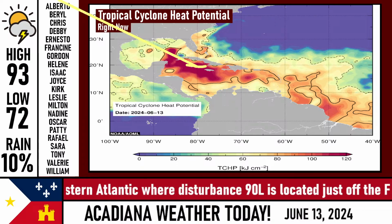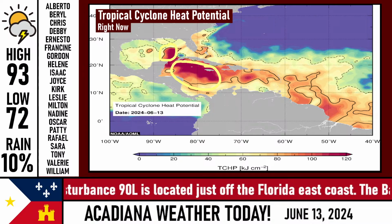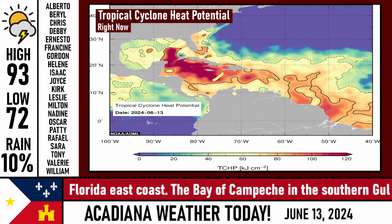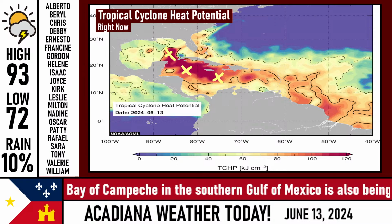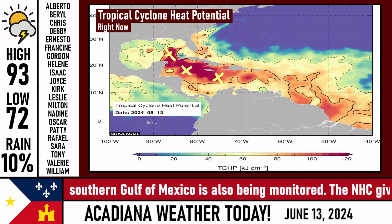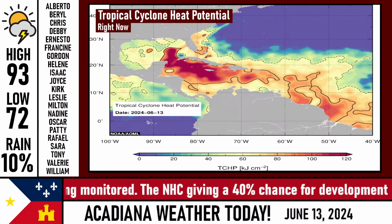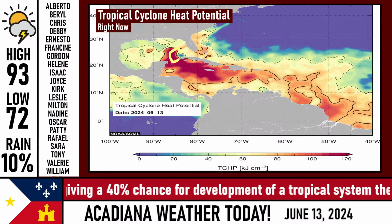And in the Western Caribbean, as well as the Gulf of Mexico, you have tremendous tropical cyclone heat potential, and you really have it all the way out in the Caribbean and the Western Atlantic as well. So if anything would try to develop in these particular areas, there'd be some concern, because if they were able to tap into that heat potential and if they had the right atmospheric conditions on top of that, rapid intensification would be possible. And we've seen that happen many times, especially here with the loop current that's over the southern part of the Gulf of Mexico.